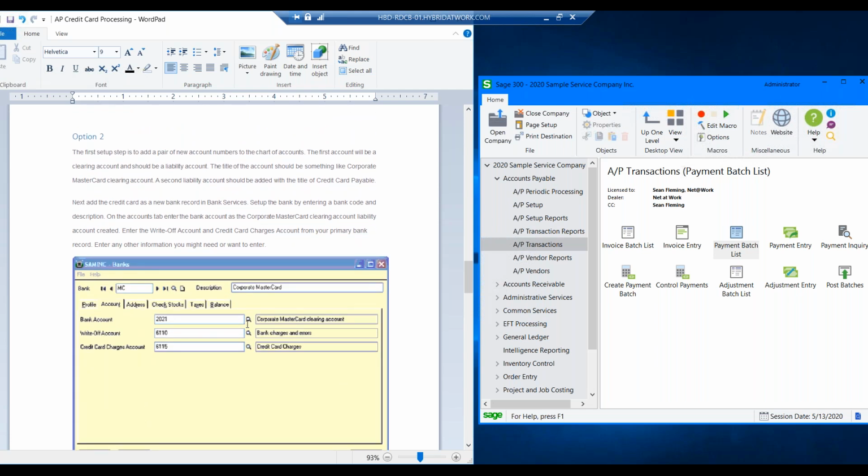So option 2, what this does is a similar concept in that we have our credit card bank set up and we have actually another clearing account. This has the second account, the first account's clearing account, and that's going to be the corporate MasterCard. The second would be the credit card payable. And what this does is we're still adding the bank account here, but this basically creates that credit card payable account as well.